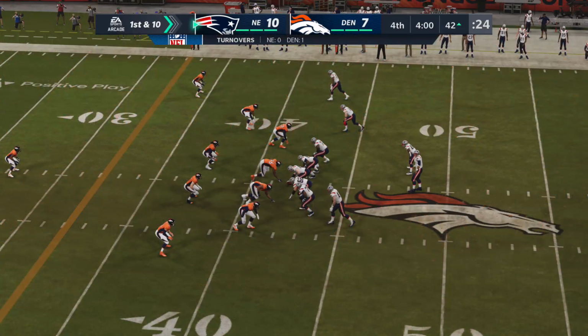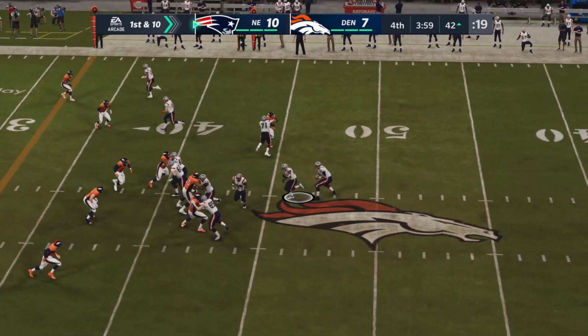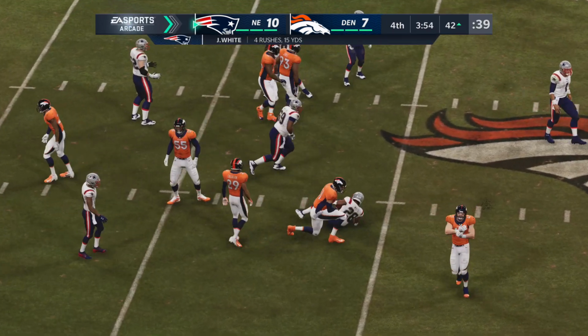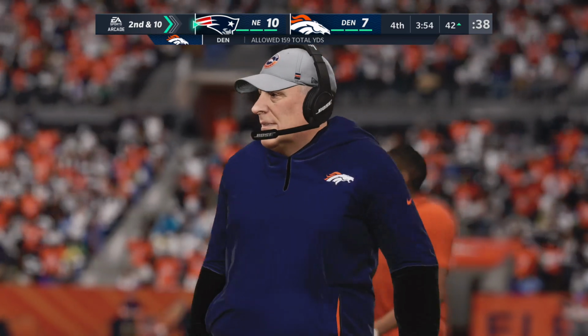Here we go. Here we go. Ready. Check. First down, here's White. And he is met at the line of scrimmage, and he goes down right there. On the stop that time, it was Josie Jewell.